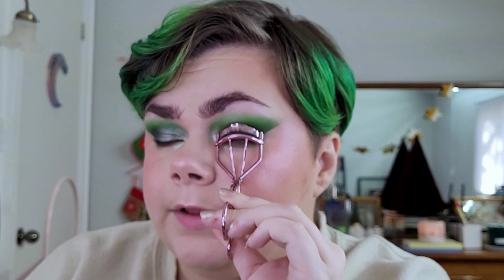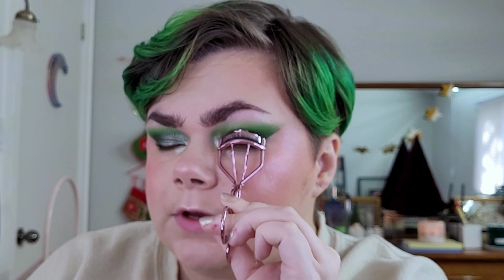Okay, let's curl my lashes and then we can go in with mascara. I wanted to make sure to curl my lashes because I'm going in with a waterproof mascara, and those can sometimes be a little bit heavier and make my lashes droop. So this is the Prideful I waterproof mascara. It retails for $8.96. We're gonna have to scrape that off of my face in a bit.